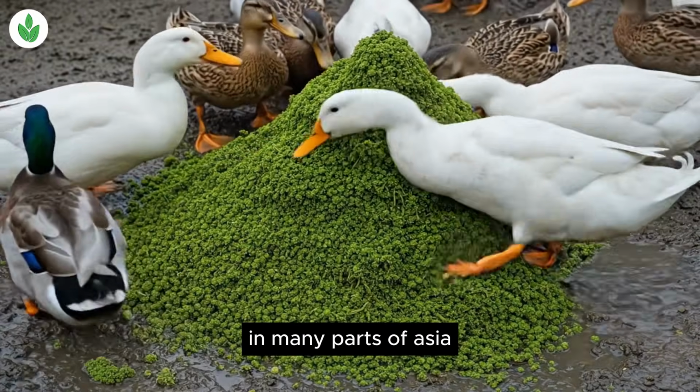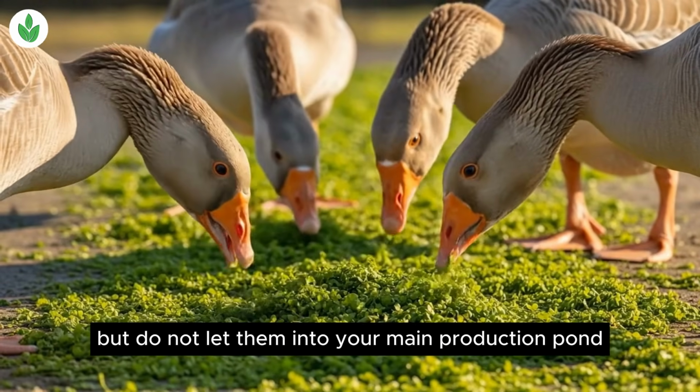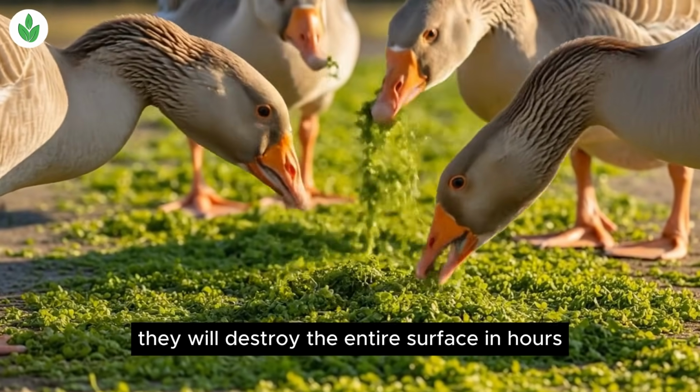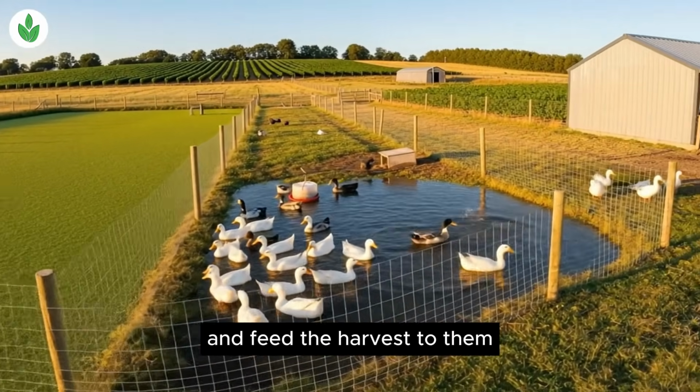In many parts of Asia, ducks have been raised alongside azolla ponds for centuries, but do not let them into your main production pond. They will destroy the entire surface in hours. If you want an integrated system, keep the growing pond separate and feed the harvest to them.